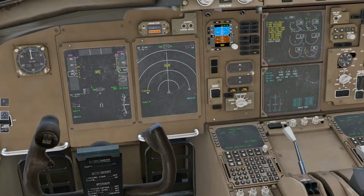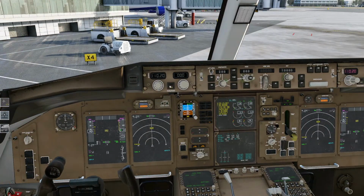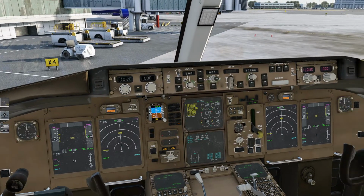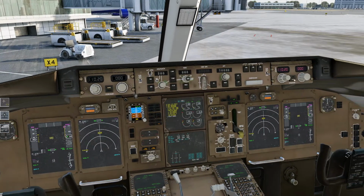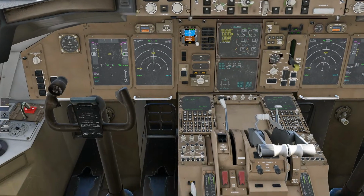All right, so very dated aircraft, if you ask me, guys. Really, they haven't. I mean, they are updating the aircraft. They're keeping it current. But nothing really much in terms of improvement or bringing new features to it, which is kind of a bummer.